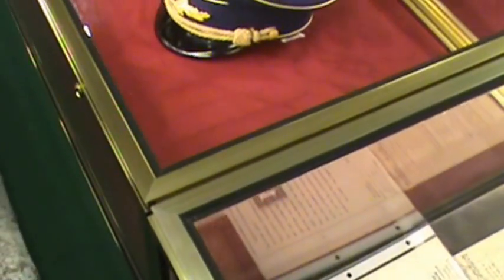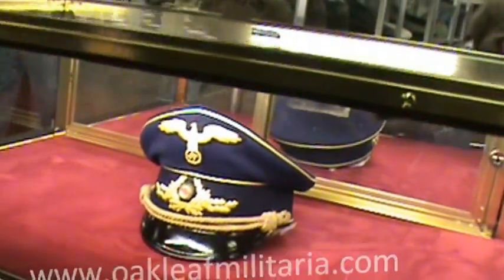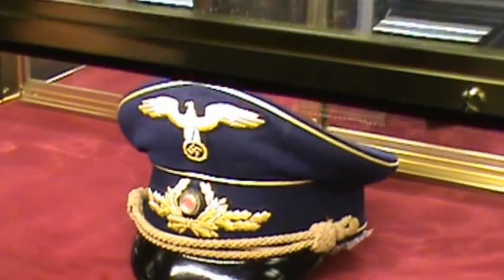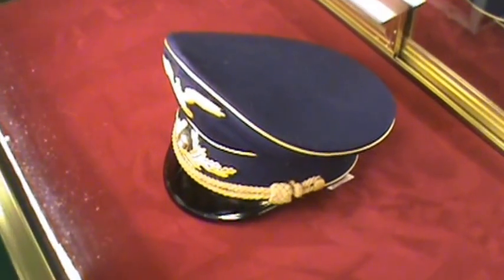We're just stopping by Dr. Ron Distelhorst's display here, and as usual, the doctor has some of the greatest stuff you'll ever see. Look at this cap here. I don't even know what that is. What is it, a judge's hat or something, Ron? No, that's a high-ranking diplomat. See, shows you what I know. Boy, that's a beauty. It's pretty to look at.